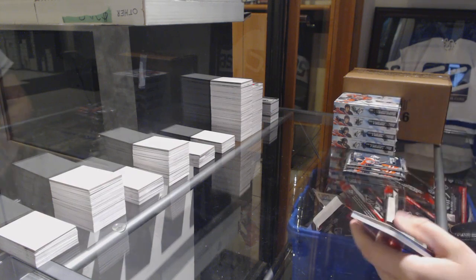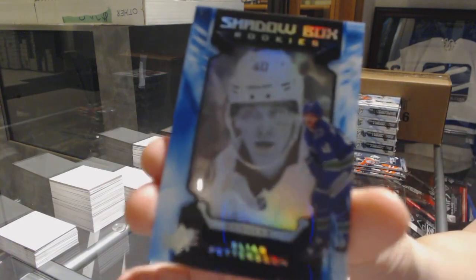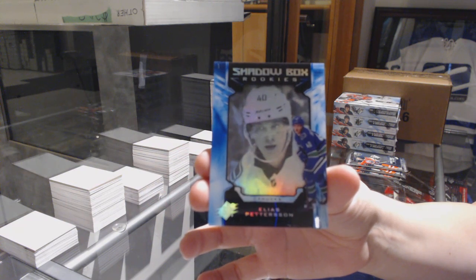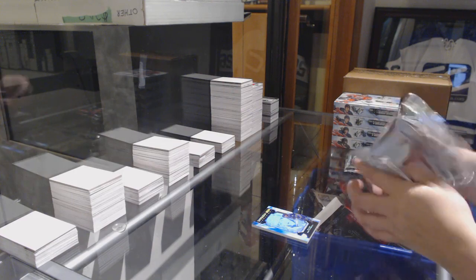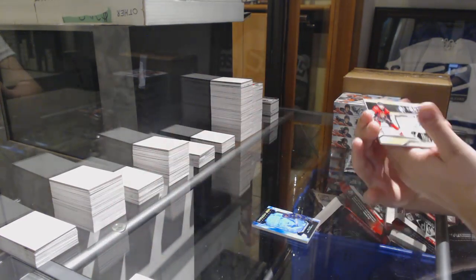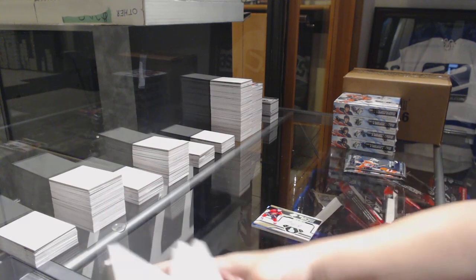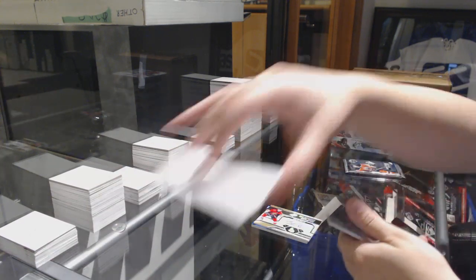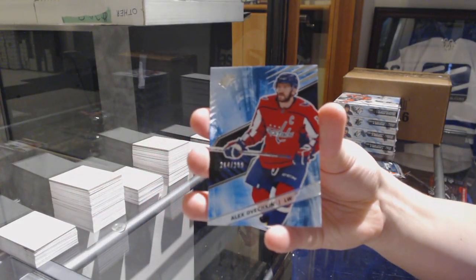Coming along. We're moving some spots in that one. We've got a shadow box rookie number to 298 for the Vancouver Canucks, Elias Pettersson. We've got a superscripts auto for the Ottawa Senators, Colin White. We've got a base card number to 299 for the Capitals, Alex Ovechkin.